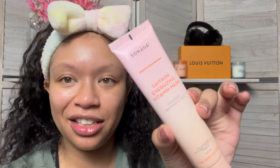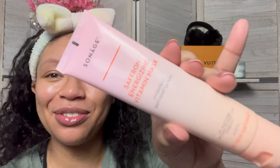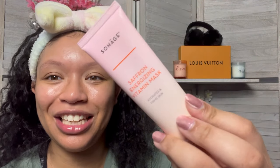It says apply 1 to 3 times a week on clean skin, leave for 10 minutes, rinse and follow with a moisturizer. What does energizing the skin mean? I know what energizing yourself means, but what does energizing your skin mean? So it's just like a little mask. Ooh, it's the same on both sides. Wait, no, it's not. This side says hydrates and firms skin. Oh, the other side's in French. So this is what the French side looks like and the American side.